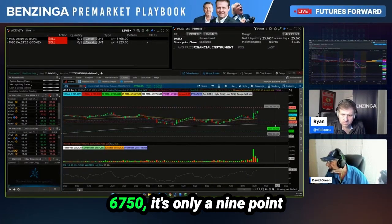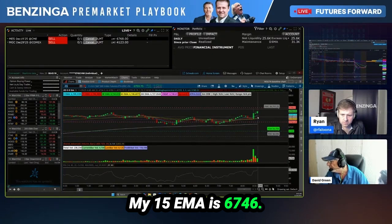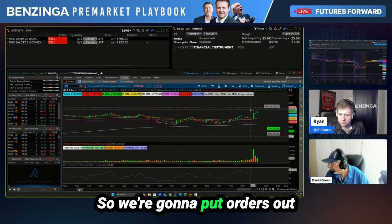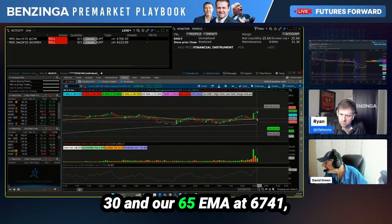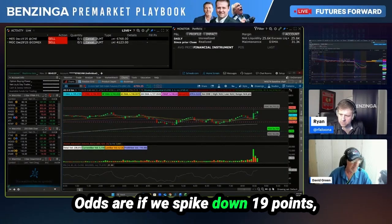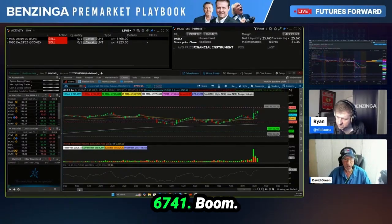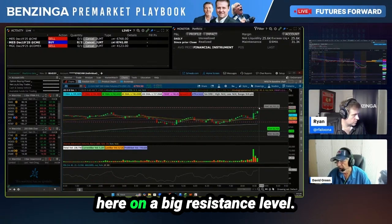So my actual trend line is 67.50. It's only a 9-point move down and it's early. My 15 EMA is 67.46. That's a 13-point move down. And my 30 EMA is 67.42 and 67.41 is my 65 EMA. So we're going to put orders out conservative on the opening. If we spike down to both our 30 and our 65 EMA at 67.41, that would be down 19 points. Odds are if we spike down 19 points, it'll hold those levels and we'll get a nice bounce up from there. So let's put that out. 67.41. Boom. Okay, so we got an order down here on a couple of our big support levels and an order up here on a big resistance level.